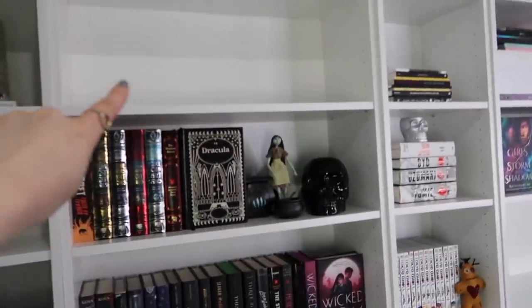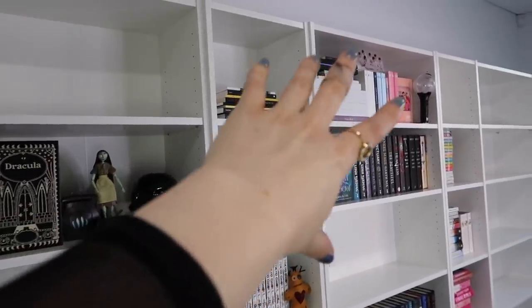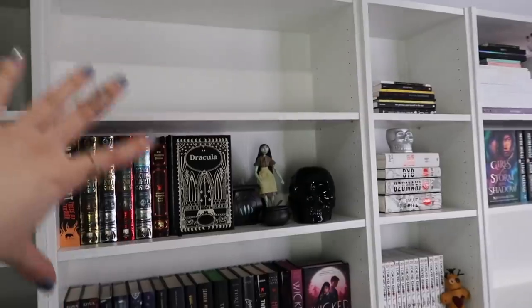Okay, so I actually decided to move my BTS shelf over there because I'm not displaying too many items. I didn't like how there were two shelves displaying items right next to each other, if that makes sense. So I think I'm just gonna have this shelf with just books only.